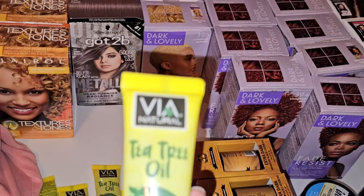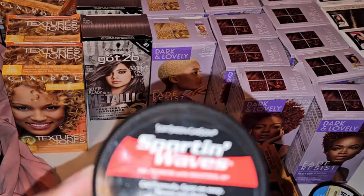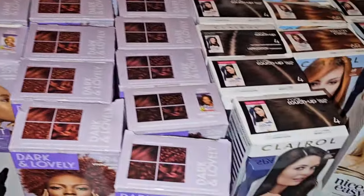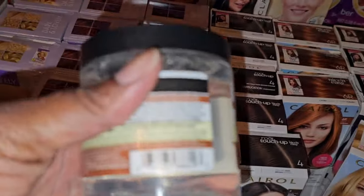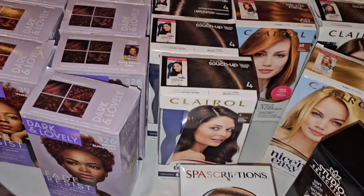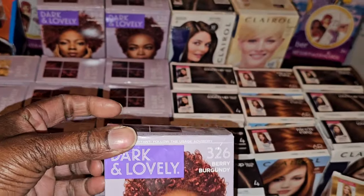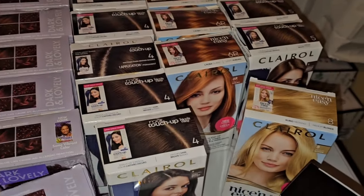Sorry about that. I'm trying to get the glare off. Okay, here we go. And as I stated before, sometimes I'll get hair dye because they have coupons on them. I didn't stay too long at this remodel because I had to get home. But nonetheless, I still managed to score over $1,400 worth of merchandise for less than $5. Talking about a money-making deal.